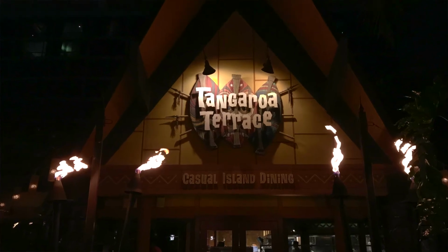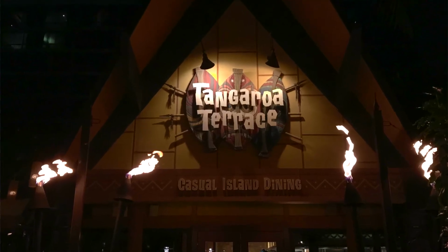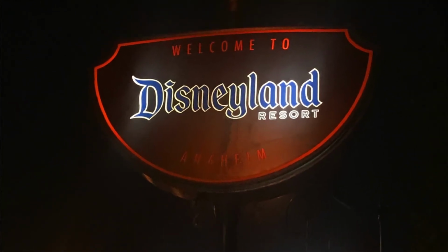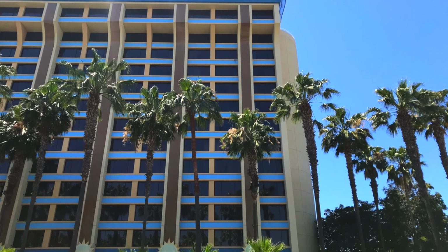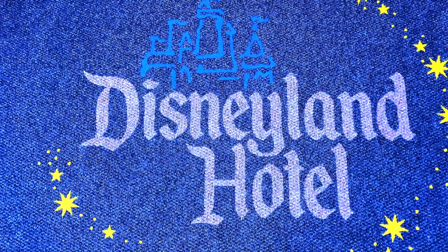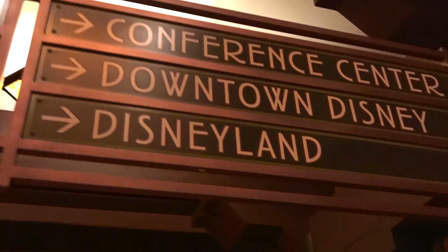It helps that you can see the Disneyland resort from your room, so you can see California Adventure. It also has its own entrance to the park, so that would make it the only hotel that has an entrance to the park inside the hotel. So you go downstairs, you walk around, you go through metal detectors, and you're in California Adventure. We stayed here a couple of times. Beautiful hotel, very, very beautiful.